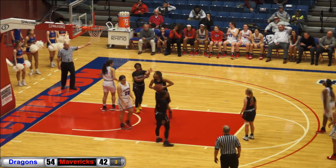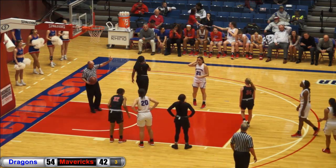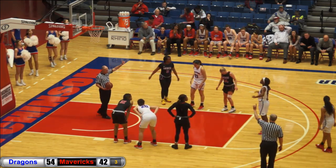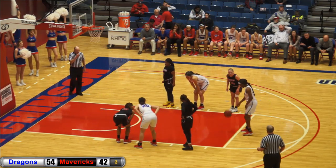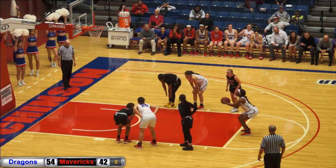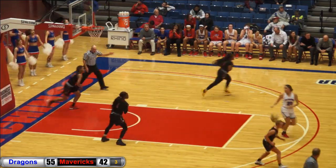Free throw toss up and missing. Whistle on the play. Do we have a lane violation? We do. So Mickens will get another opportunity. She missed on that one. She will shoot another one here. Free throw toss up and good. Mickens split the pair. Jada now with 6 points.